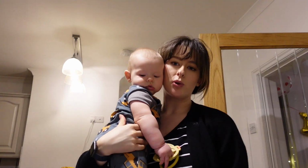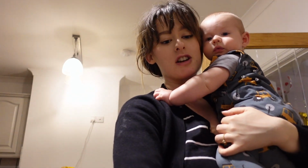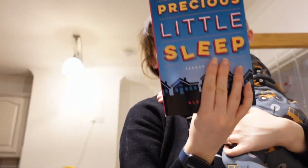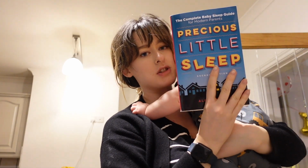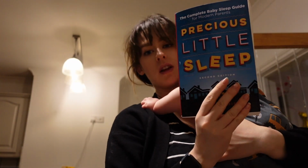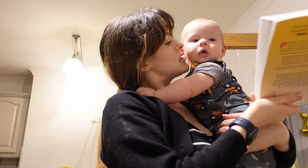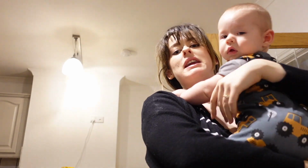I'd seen people talking about the 4-month sleep regression and what to do. Harris is in the 4-month sleep regression. I've seen a lot of people speak about this book. I'm gonna hide your face, Harris, sorry. I was looking at getting this book and it's like £10. I got this for £4 on Vinted and I'm going to read it so that we can try and fix your sleep in a non-sleep trainy way. We'll see how that goes.